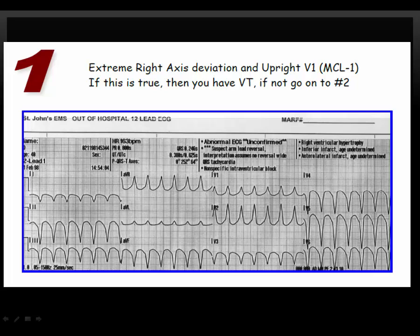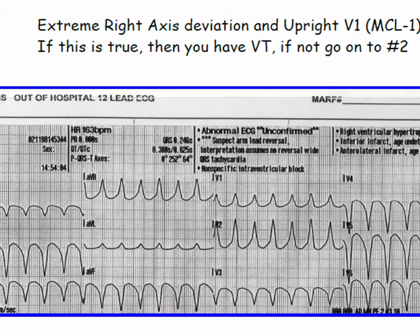This also applies to the patient who has any type of ventricular-based rhythm: paced ventricular, idioventricular, accelerated idioventricular, and even a third-degree heart block with ventricular escape focus. Key 1 is, if they have an extreme right axis deviation and an upright V1, then you have ventricular tachycardia.